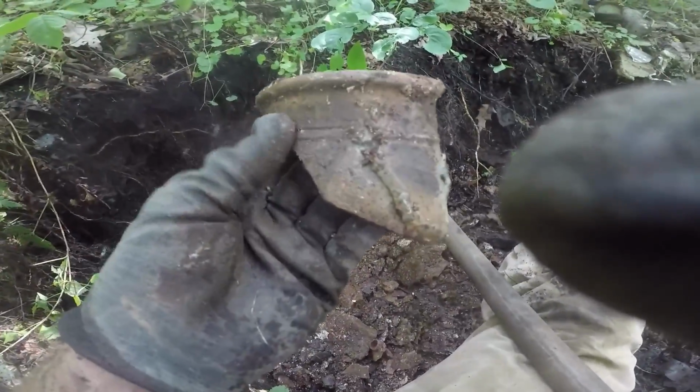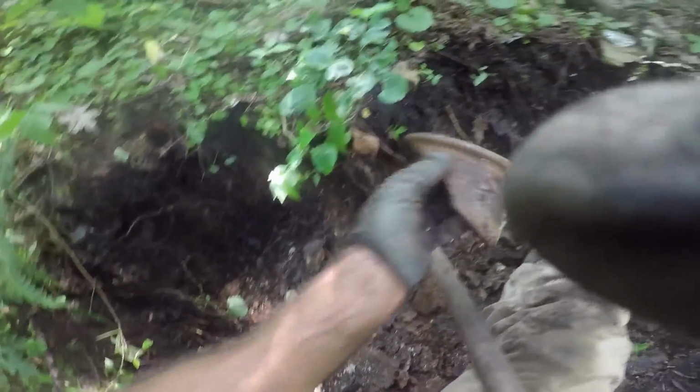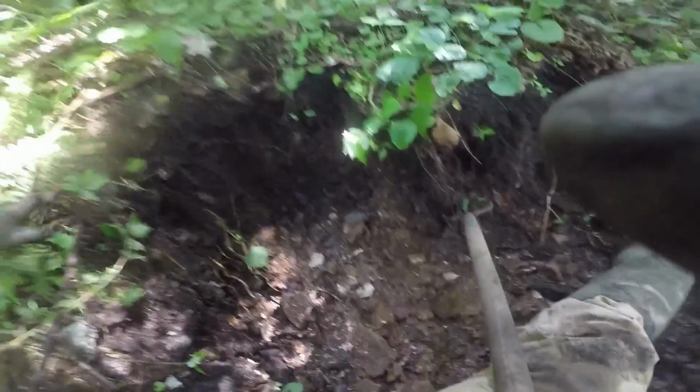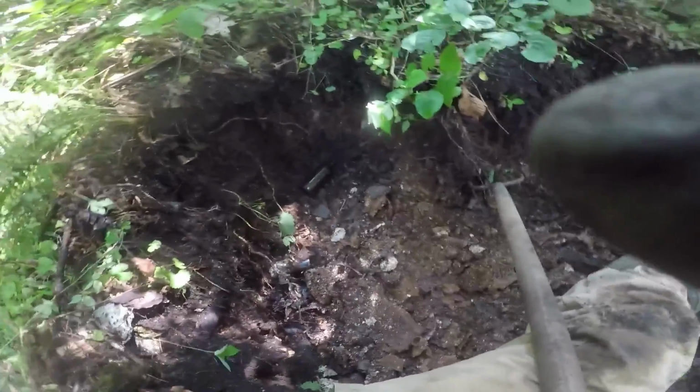Right there's a salt glazed piece of stoneware. Right on the side of this hill I found 2 more mason jar lids, nice ones. But there's crocks in here. Found pieces of other ones. There's got to be a hole in someplace.